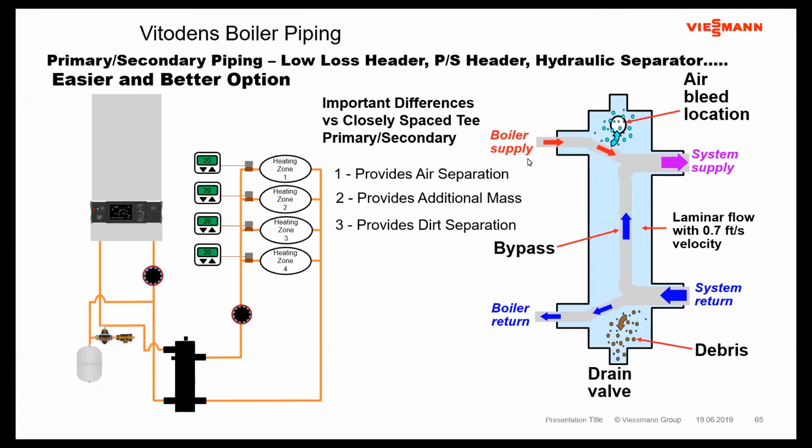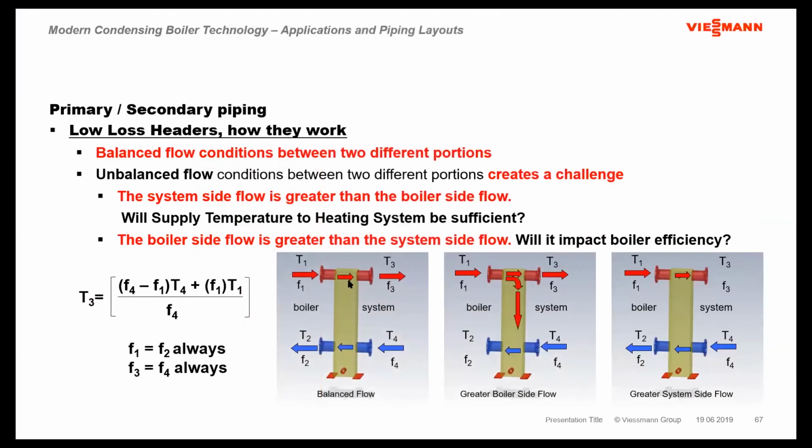Some of the inspectors in our locale in Vancouver here will actually accept this as an air separating device. So you wouldn't need an air separator in your system if you put a low loss header in. So you can take the money that you have in that device and add it to this. That gives you some more value. It also adds some mass. You've got a good chunk of water in here, and any additional mass helps a low mass boiler continue to operate. And some of these manufacturers, you can add dirt separation as well, something we can add magnets to, et cetera, to increase the amount of dirt separation to clean up those systems as well. So there's a lot of value added in those.